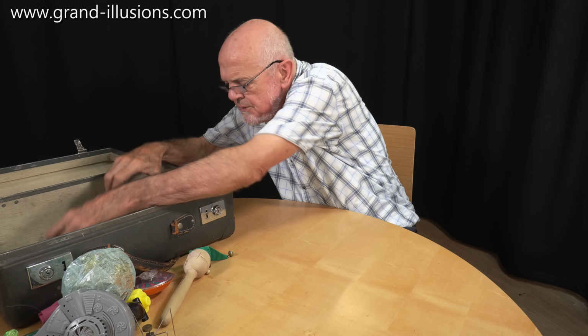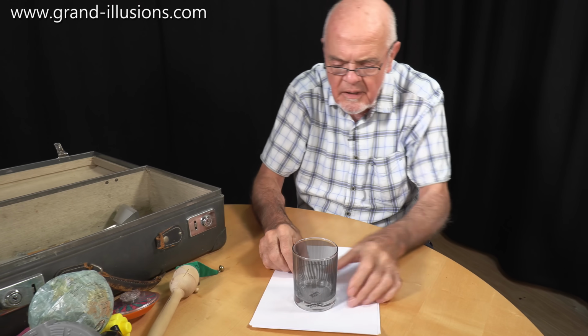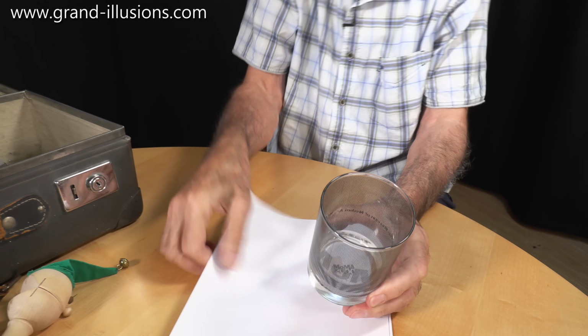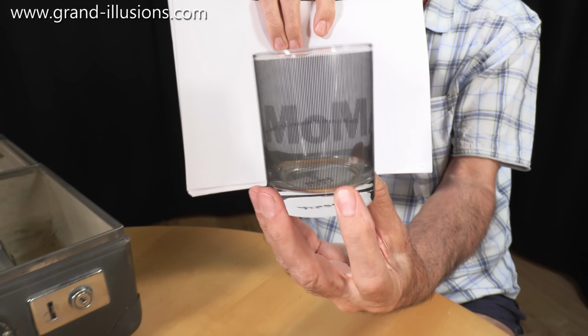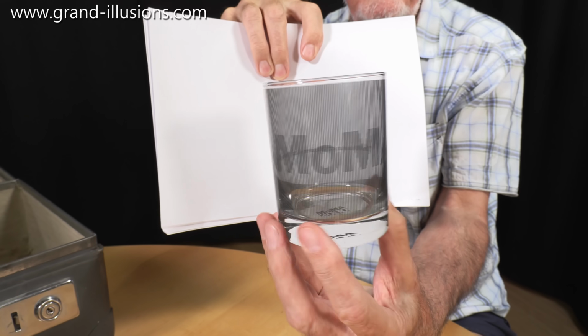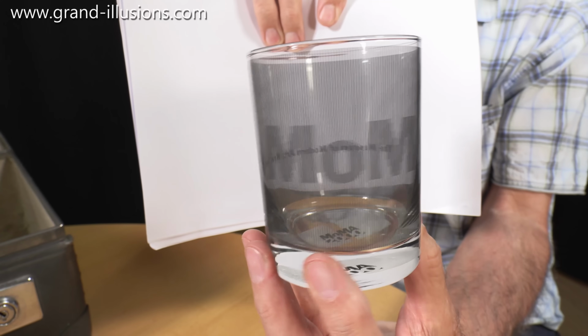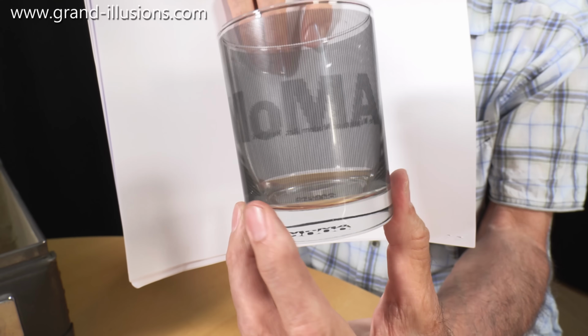Something quite interesting I picked up in MoMA, which I go to regularly. It's a tumbler, so you can drink from it. It's got the word MoMA there, but look, if I put something behind it and then hold it up like this and turn it round and round, you get some lovely diffraction grating or moire patterns going on there, which is very nice indeed. The word MoMA appears as I'm turning it round like that.